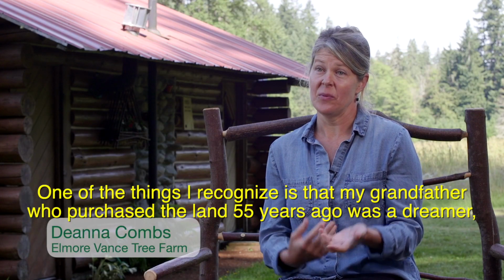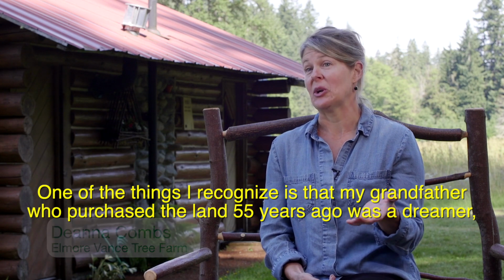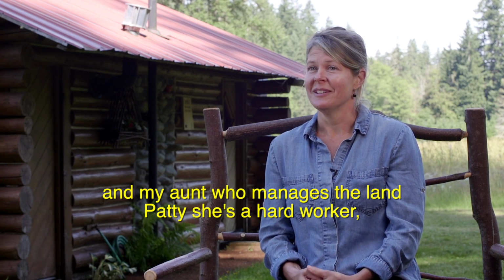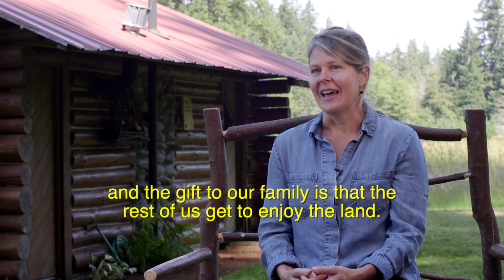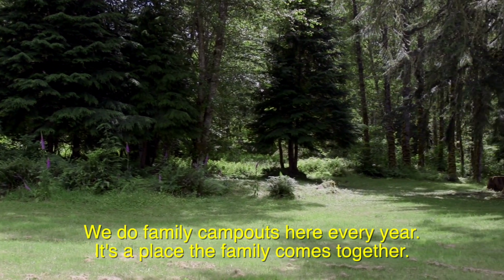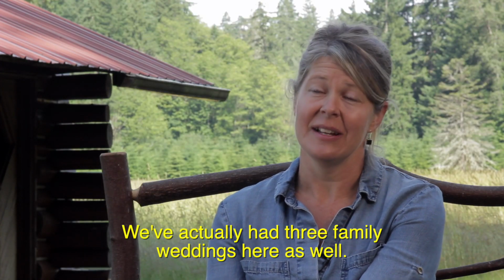One of the things I recognize is that my grandfather, who purchased the land 55 years ago, was a dreamer. And my aunt, who manages the land, Patty, she's a hard worker. And the gift to our family is that the rest of us get to enjoy the land. We do family campouts here. Every year it's a place the family comes together. We've actually had 3 family weddings here as well.